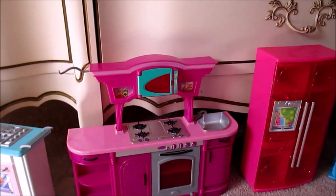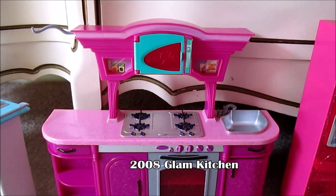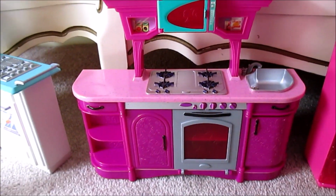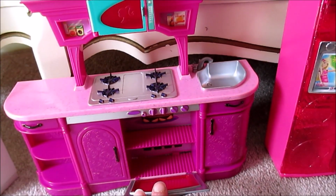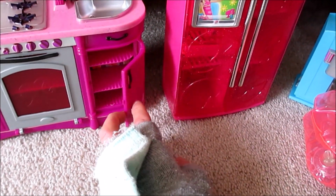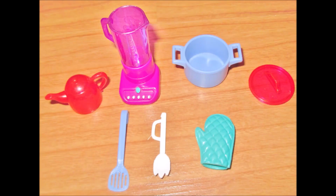Then we have the Glam Kitchen. I got this in the Laguna bin of 2013 at the local flea market. So it was in a bin with a bunch of moldy dolls and bug-infested things, but it's really cool. I haven't used it as much as I'd like because I kind of forget it's there as I have so many kitchens, but it has a lot of opening cabinets and the refrigerator. It's really cute and compact. It would be great for a doll apartment.